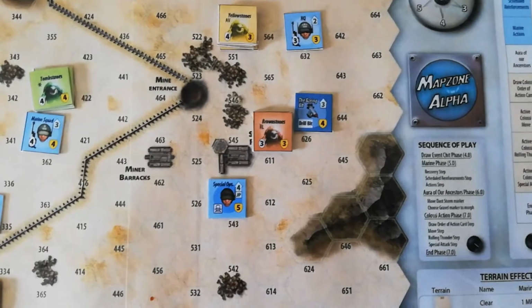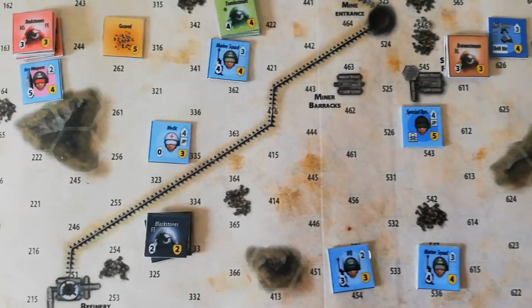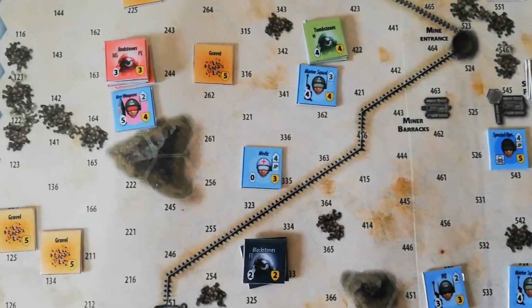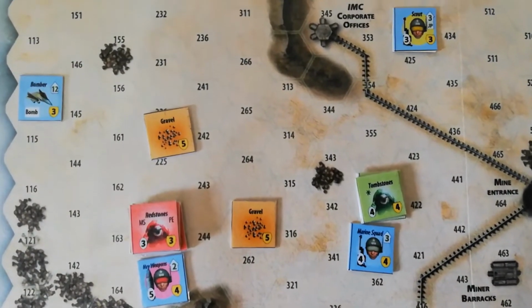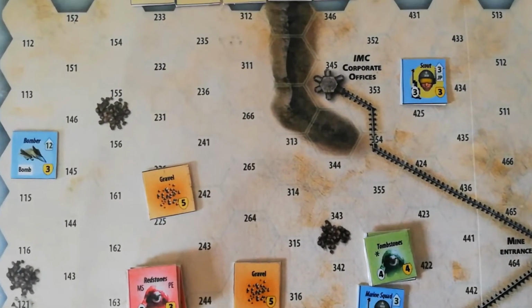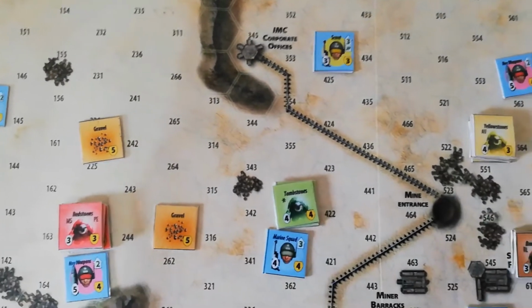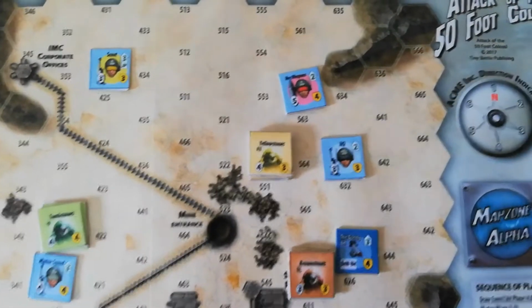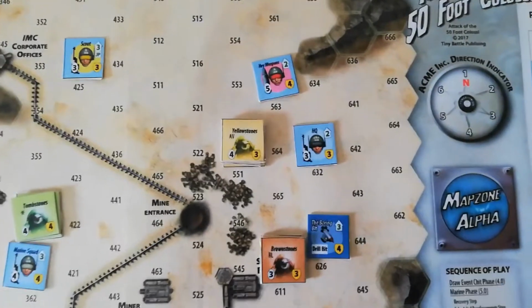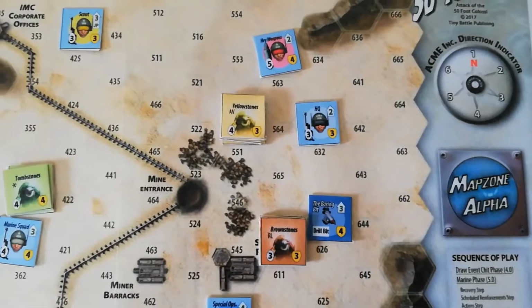Quick bit about the game. It is a Hex and Counter wargame designed by Herman Luttman and published by Tiny Battle Publishing. The copy that you see in front of you at the moment is actually a homemade print and play version, and so the components are probably not going to be of the same quality that you would get in the retail version. I haven't seen the retail version, so I can't compare, but just be aware that this is my own homemade copy.